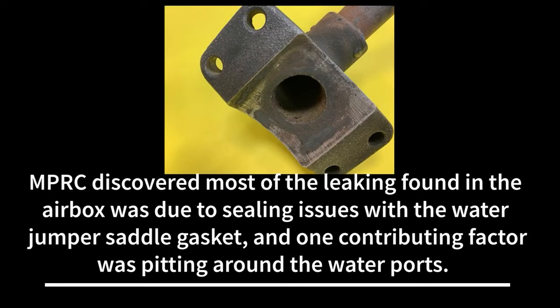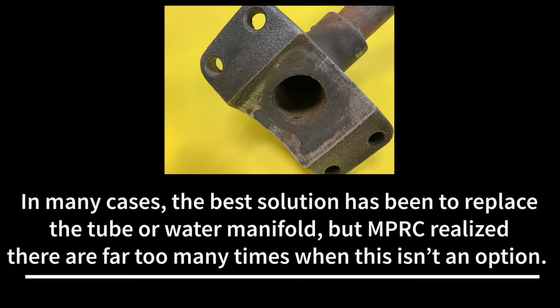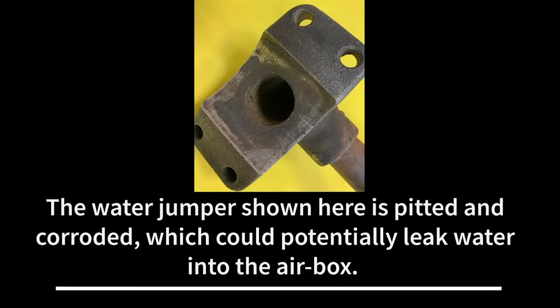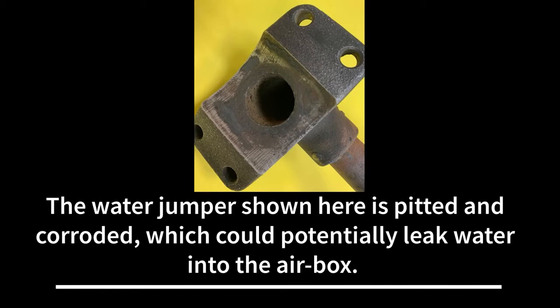MPRC discovered most of the leaking found in the airbox was due to sealing issues with the water jumper saddle gasket, and one contributing factor was pitting around the water ports. In many cases, the best solution has been to replace the tube or water manifold, but MPRC realized there are far too many times when this just isn't an option. The water jumper shown here is pitted and corroded, which could potentially leak water into the airbox.